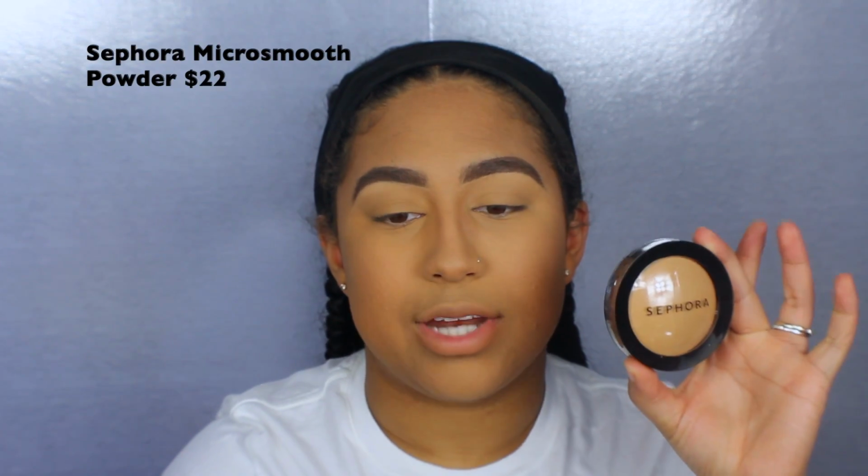I recently purchased some Sephora Micro Smooth. Now, I purchased this because Alyssa Ashley swears by it. I see her all the time. She always uses this on top of her makeup. So I'm just going to get a brush. This is the Morphe M104 brush.